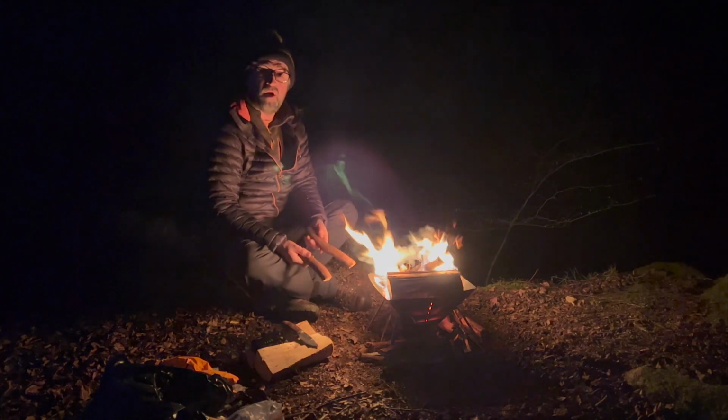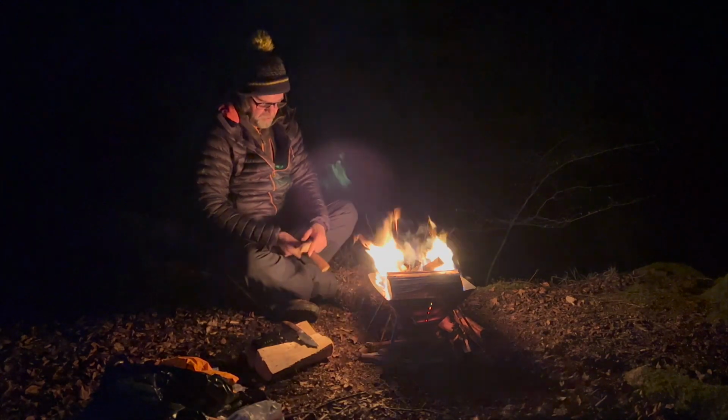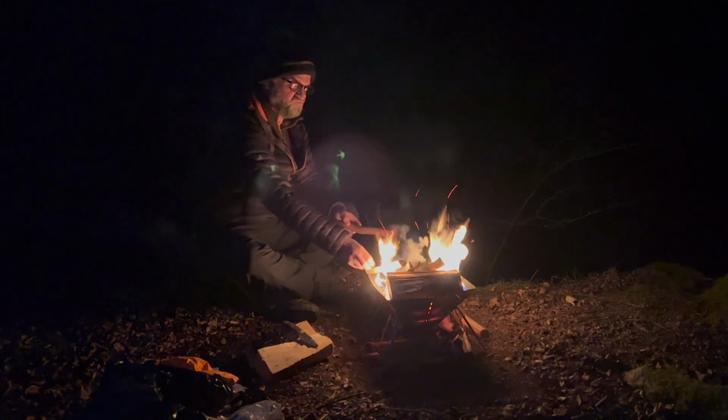Oh, the kindling I split up earlier on and battened down is all nice and dry now because I've had it underneath. I took the bark off it to let the outside bit dry out, and underneath the fire it's nice and cosy now.